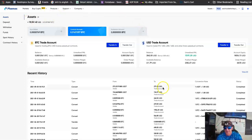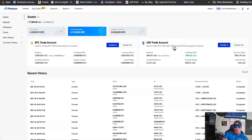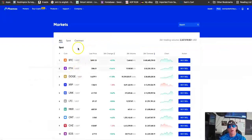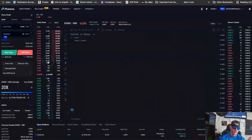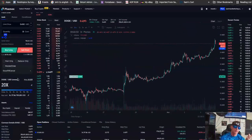It's very complicated. Now that there's an available balance in your USD trade account, you can go to contract trading, which can be found under products, contract trading, or you can just go to markets. And you have, like I said, the spot markets, which are just normal currencies, no leverage, no liquidation, and the contract, which is the margin trading. So I'm going to go to buy Doge. We have USDT or USD in this account, so we can buy anything, any contract.